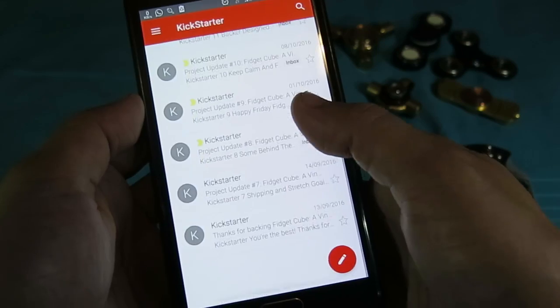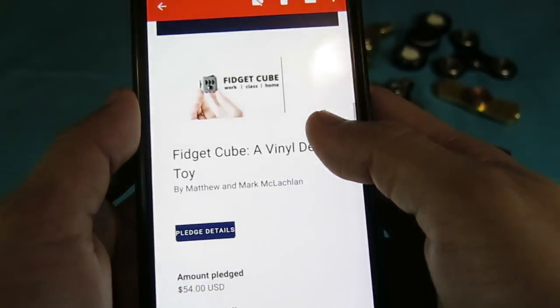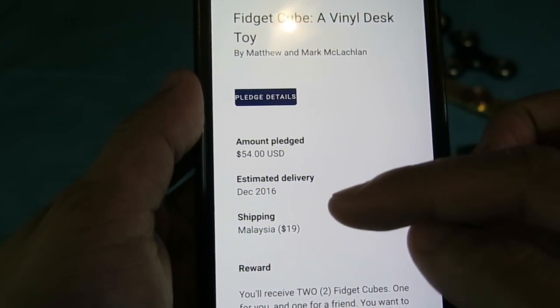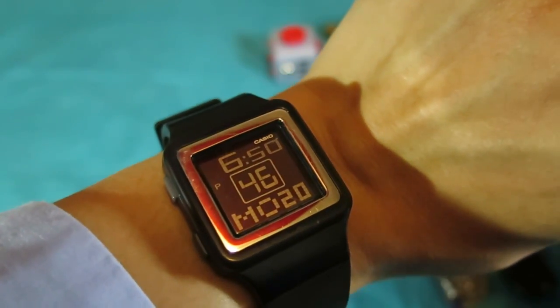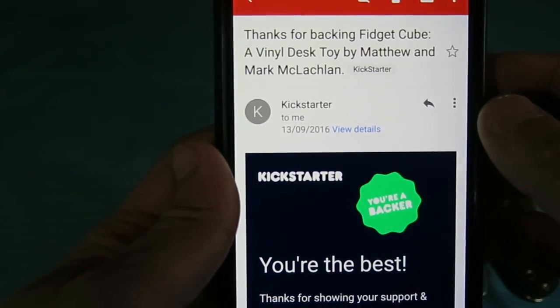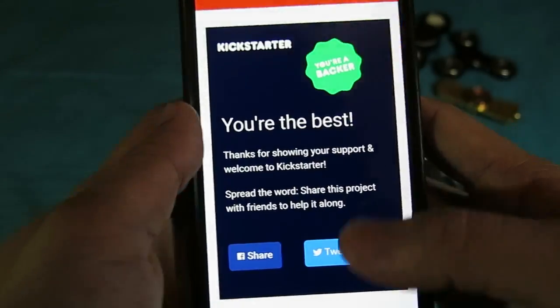Just a little bit of story of how I got to know about this Fidget Cube. After watching their campaign video on YouTube, I decided to pledge for 2 Fidget Cubes at $54 US. The estimated delivery was originally in December of 2016. However, I only received it today, which is the 20th of March 2017. On a Kickstarter backing confirmation email, I actually backed this project on the 13th of September 2016. So that's basically 6 months ago.